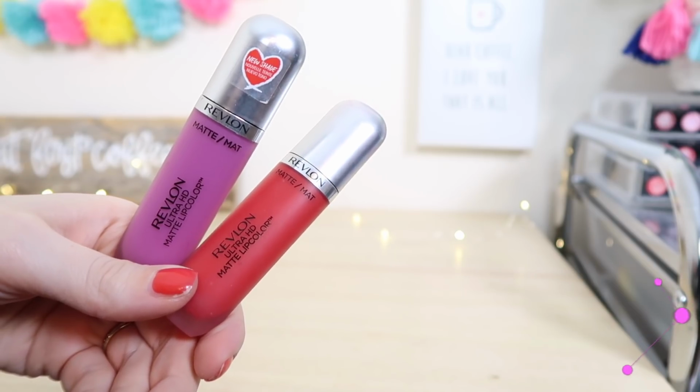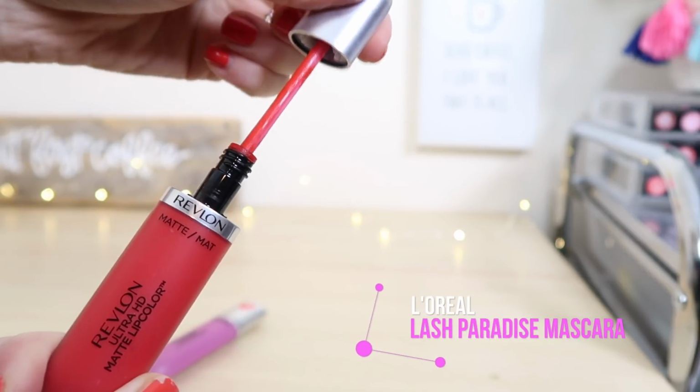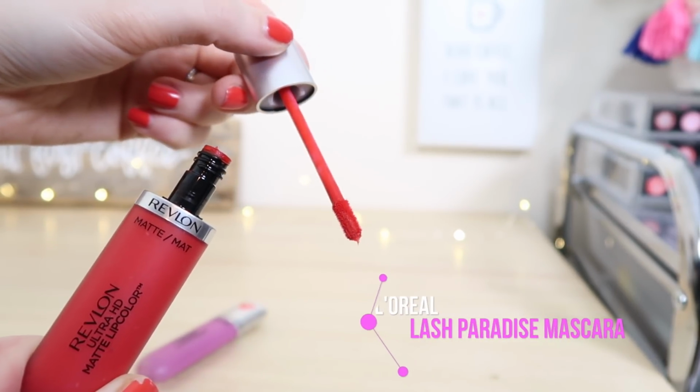There's a lot of good lip products for under $10, but the one that I always think about and has always been my favorite is the Revlon Ultra HD Matte Lip Colors. I have these in probably every single color that it comes in because I love them that much. They are so comfortable to wear. It does say that they're matte, but they do not feel matte. They look more like a demi-matte when they're finished. This has a great variety in colors and they last beautifully. They wear really, really great.